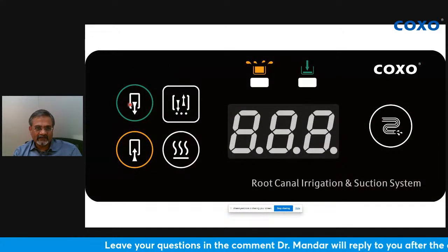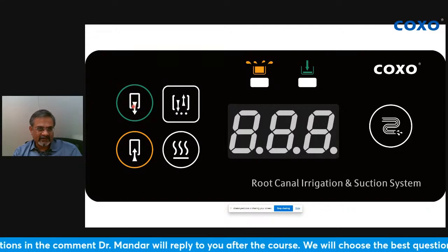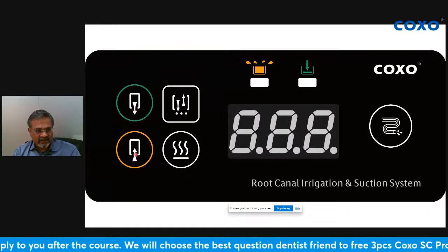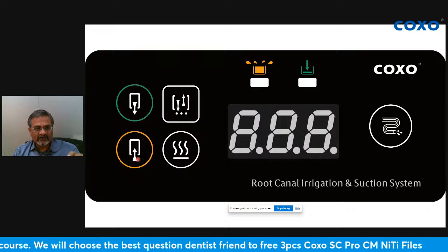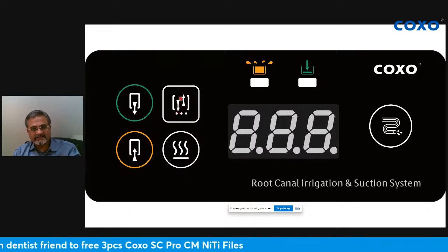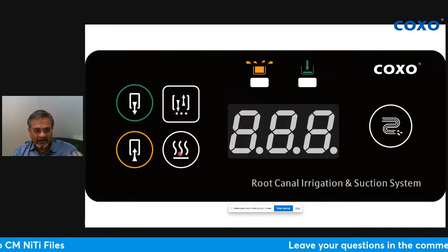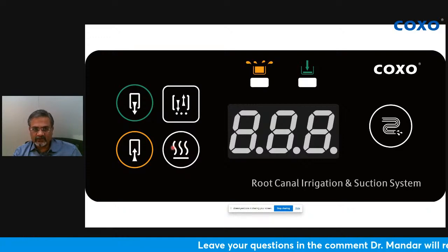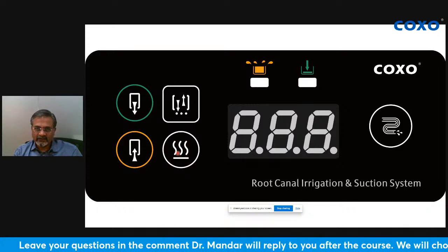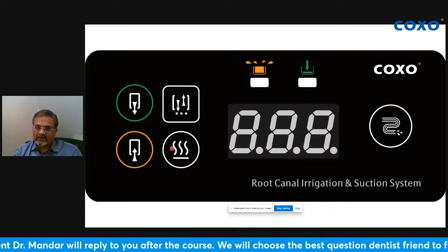If you look at the control panel here, this arrow key is where you can only irrigate or drop the solution. This up arrow key is only for evacuation, that is suction. And this is multifunction mode. If you press this, there will be simultaneous irrigation and evacuation happening. And this is the heating switch. If you are using liquid EDTA or normal saline, there is no need to heat up the solution. It is only applicable where you are using sodium hypochlorite.